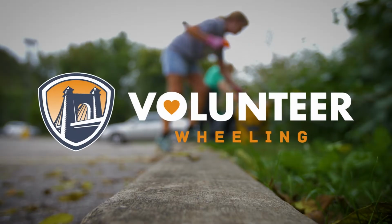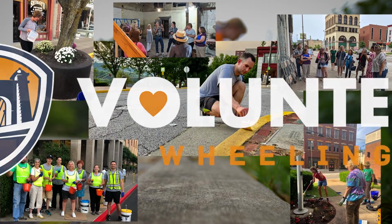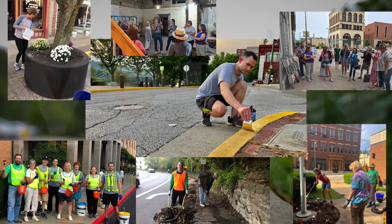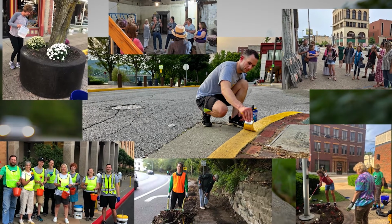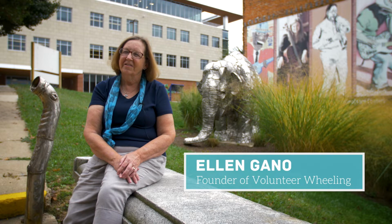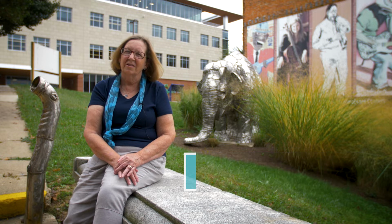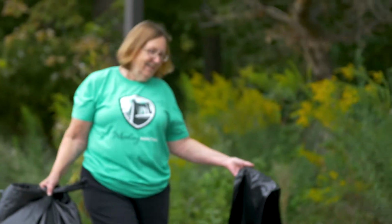Supporting Wheeling Heritage can be more than simply writing a check. Members of Volunteer Wheeling have proven this by rolling up their sleeves and making a visible impact across the city with their beautification and cleanup projects. Volunteer Wheeling is an organization that I started a couple years ago to provide an opportunity for people to volunteer their time and energy towards some beautification projects in downtown Wheeling.